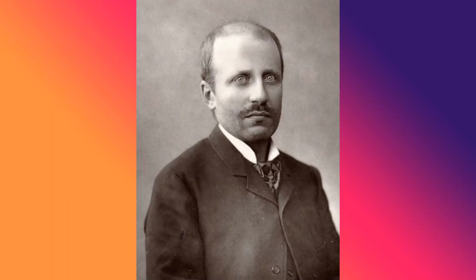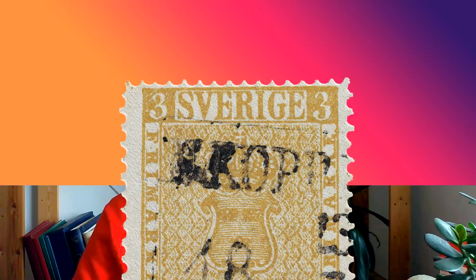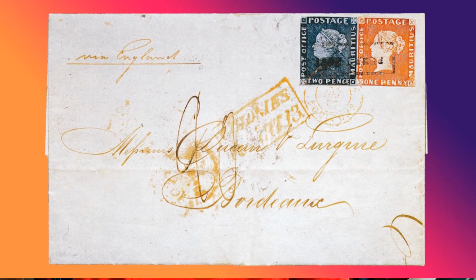Among them is the most famous stamp collector ever, Philipp von Ferrary. He assembled the most complete worldwide collection that has ever existed or is likely to exist. He also owned other extremely rare stamps, as for instance the unique Treskilling yellow of Sweden and the only known cover featuring both values of the first Mauritius post office.